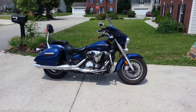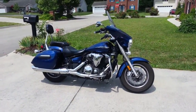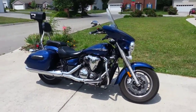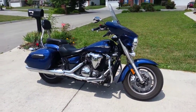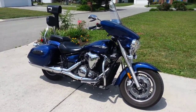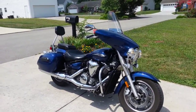Going to do a little short introductory video and explain what kind of motorcycle I'm riding here and go from there. This is the 2013 Yamaha V-Star 1300 Deluxe model. It was new to 2013. It was an upgrade from the touring model they made.